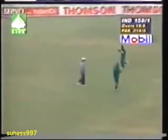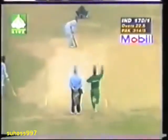So 6 runs coming off that last over. After 20 overs, India 159. In this kind of situation. So 23 overs gone. India 170 for 1. Off 78, he's done really well.